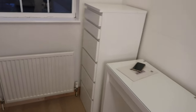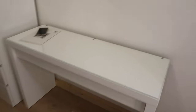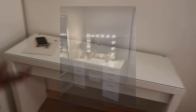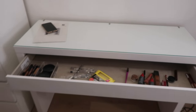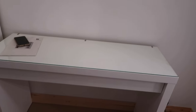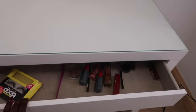Right, so if we turn around, as you can see here, this is going to be my dressing table, also from IKEA. I've seen so many people get the one with the thing at the top with the drawers on both sides. So the beauty of this dressing table compared to the other ones I've seen is the fact that it has this drawer. I wanted a drawer like this so that I can organize all my makeup and all my brushes and have them all here without having two tables on the side, because I have minimal space in here, it's a very small room.